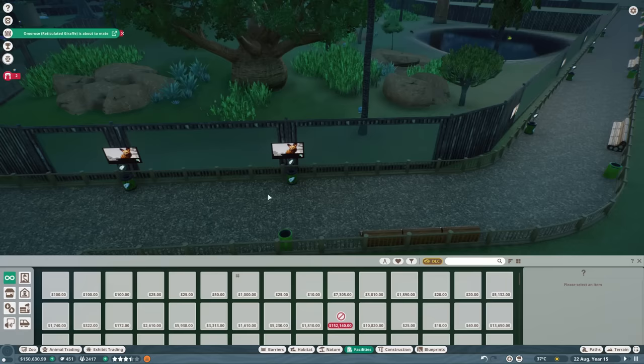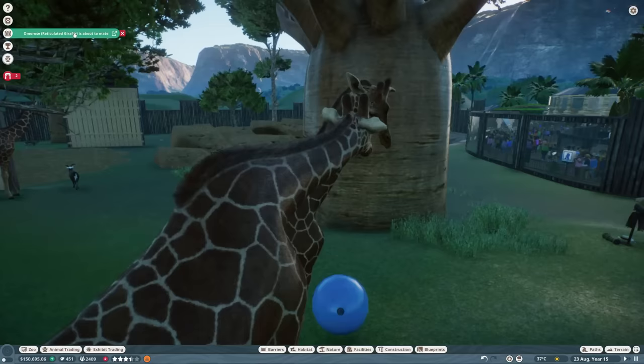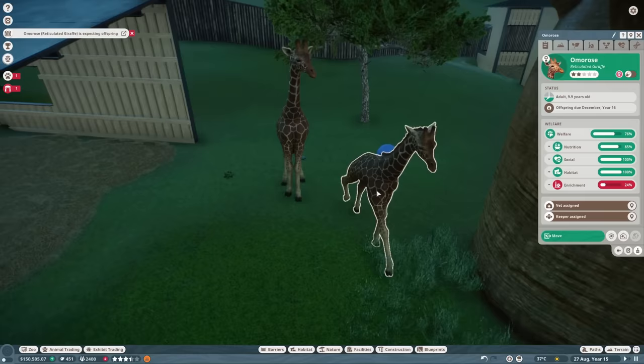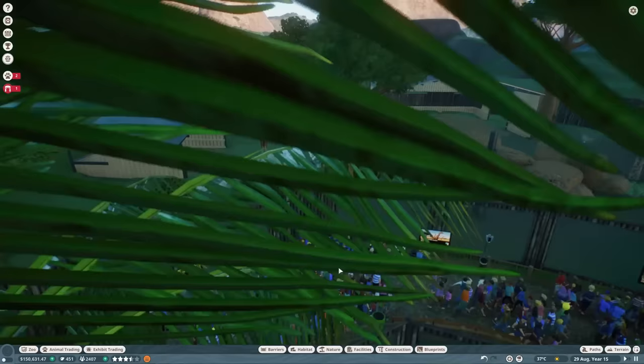So I'm gonna put a new... Oh, every time I start to do something. Yes! Please have more babies, you adorable things. Look at them go. Look how cute they are. Oh, expecting offspring. Yes, officially, they've officially mated.